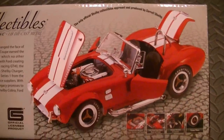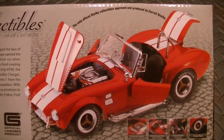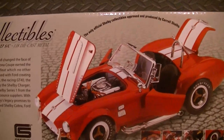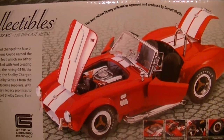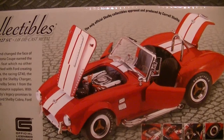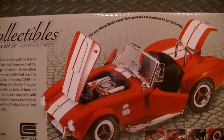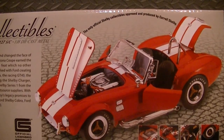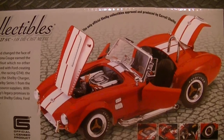And a little bit of history on it. I'll just go over it. Carroll Shelby designed and created the legendary Cobra in 1962 and changed the face of American automotive design forever. His Shelby Daytona Coupe earned the 1965 FIA World Manufacturers Championship, a feat which no other American manufacturer has ever matched. He worked with Ford creating the 289 Cobra, the Cobra Daytona Coupe, 427 SC Cobra, and the Racing GT40.